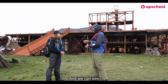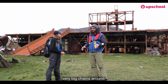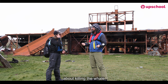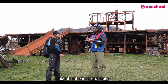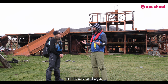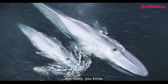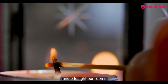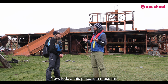Goodness me. And we can see this very big ramp here, very big chains around. When we talk about processing, we're talking really about killing the whale and then cutting it up and using it for different things. We've spoken about that earlier on, used for even things like candles. And it seems criminal now in this day and age, they would think of an animal such as the blue whale or the fin whale, and really, its life would be over just because we needed a candle to light our rooms. Now, today this place is a museum.